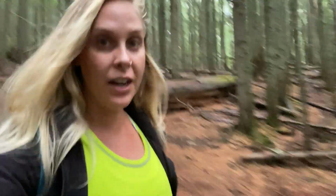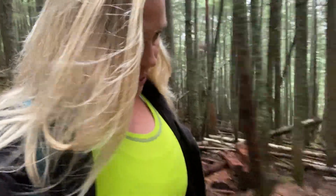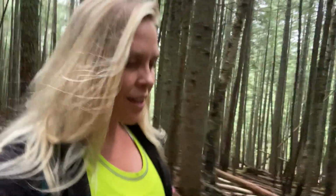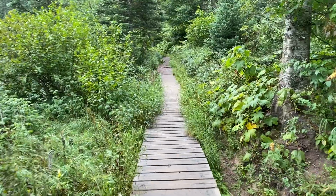Already shed my jacket and my beanie. It gets warm once you start hiking up a little bit. This trail's beautiful, just a nice wooded, mossy, green, wet, lovely area.